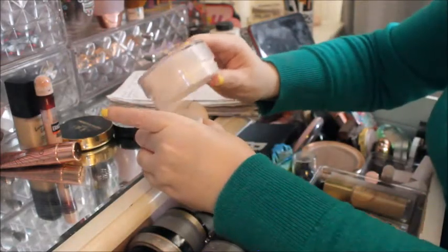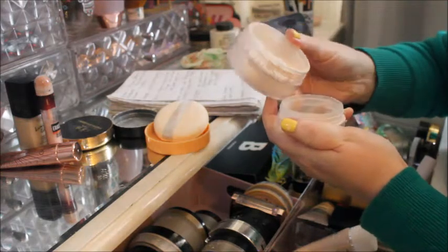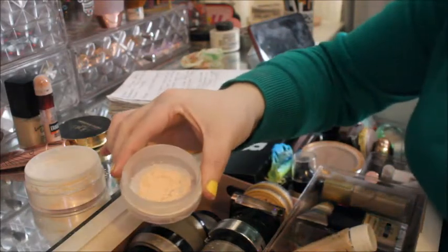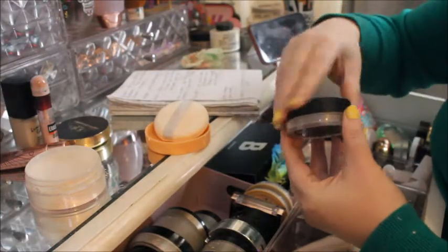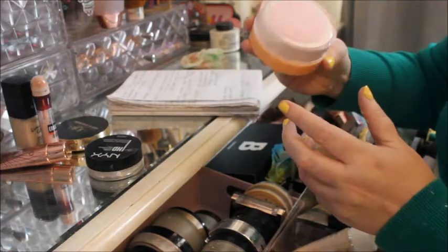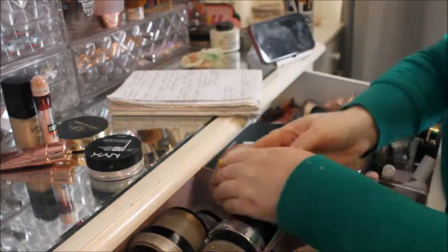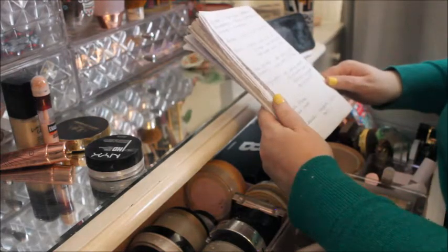I could have sworn that I opened this packaging. Right, that'll do. Made a mess everywhere. So I've just transferred a little bit more in. And then you can't really see it, but there isn't that much left. It's just probably about a quarter. So that's that. What else do we have?